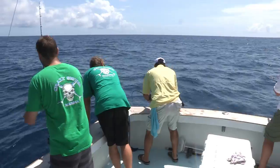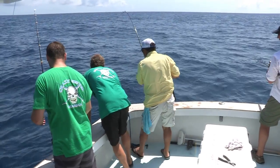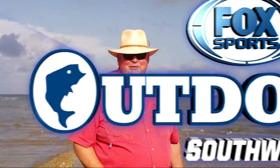From Port Mansfield to Port Isabel, this will be the last section of the coast affected by cooler weather. Topwater lures, soft plastic spoons, plus live or cut bait will get you hooked up. Look for offshore activity to increase, particularly for blackfin tuna moving closer to shore. This weekend, both Saturday and Sunday have a double tide schedule of 2 high and 2 low tides. I'm Bill Olson, and I'll see you on the coast.